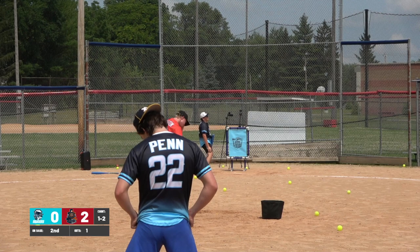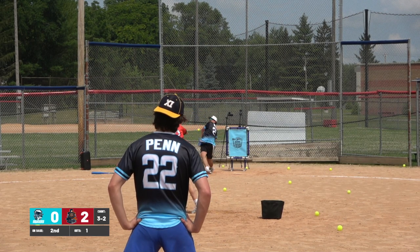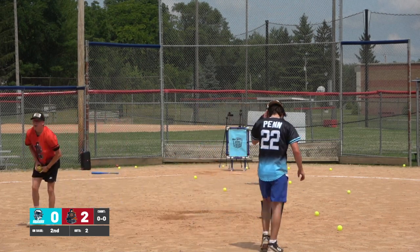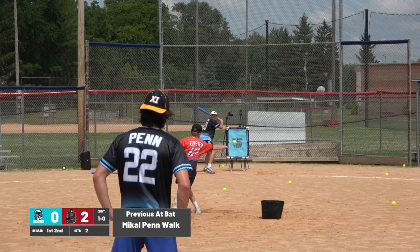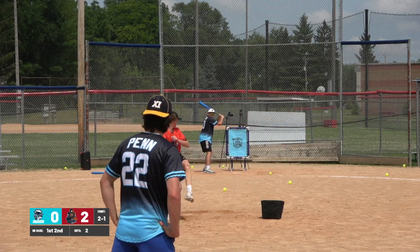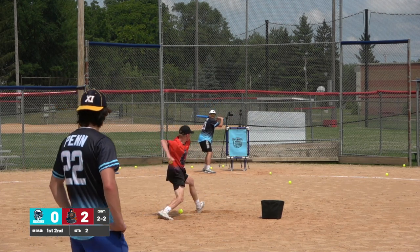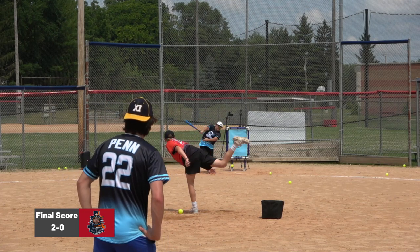1-2 pitch off his bat. There you go! Strike three. What a pitch! As Will hits the sword celebration on that nasty strikeout. Behind Vaughn now. There you go! 1-1. Two more. There you go! Let's go. That is a nasty pitch, Will. Two strike pitch is swung on for strike three.